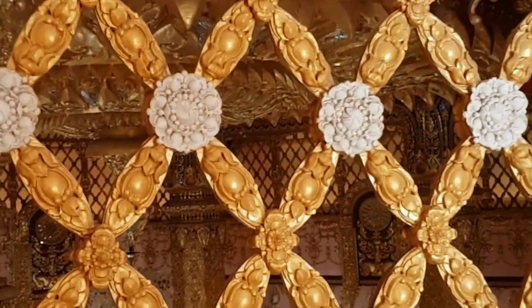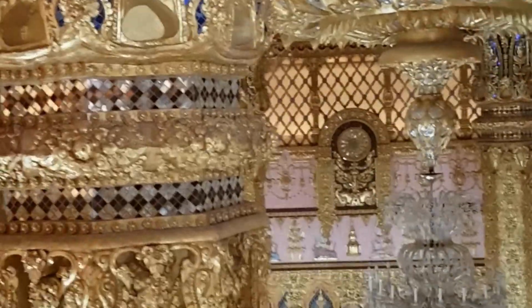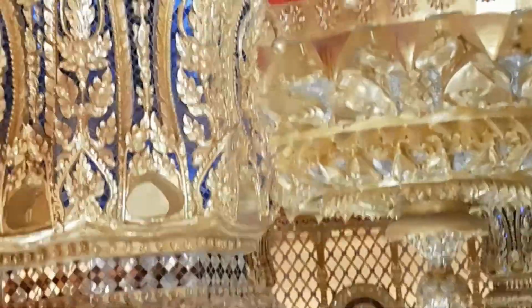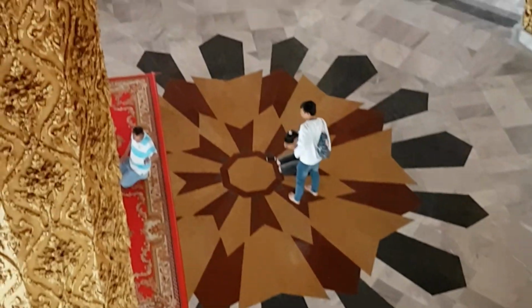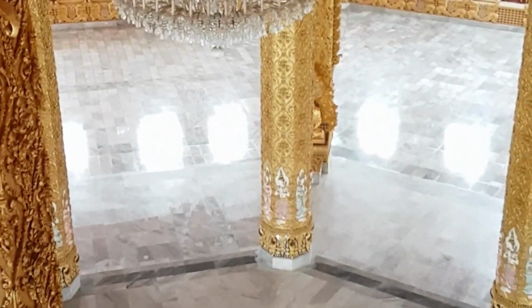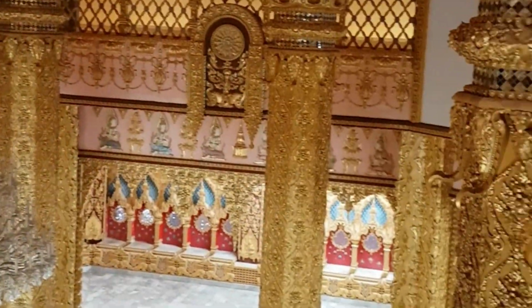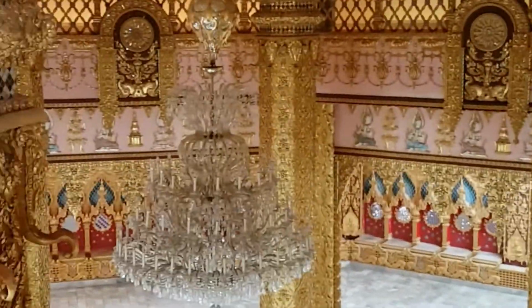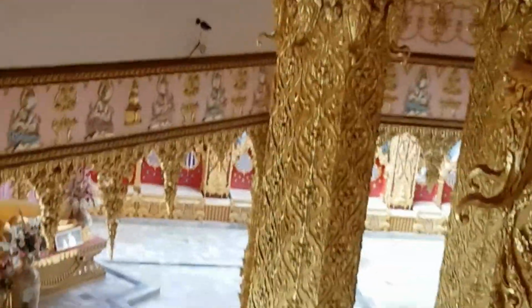We now come down another level, and we're looking through a viewing area down into the bottom floor. Again, you can see the ornate columns. The craftsmanship is incredible. It really is. A big, expansive marble floor, and a chandelier hanging there. The colours are so beautiful. Again, you can see the little alcoves that have the effigies and the remembrances of the monks.